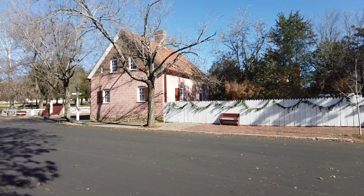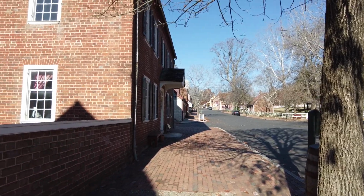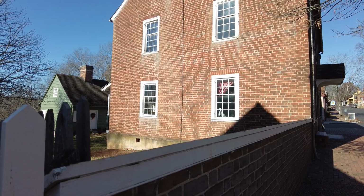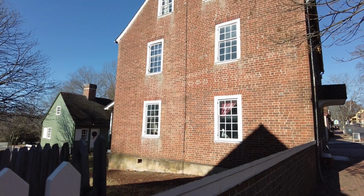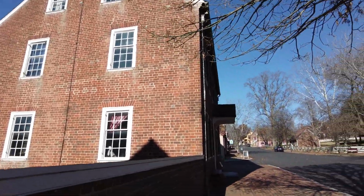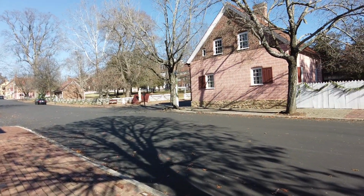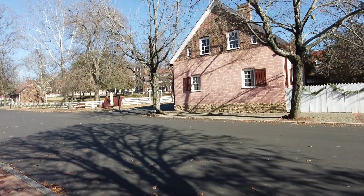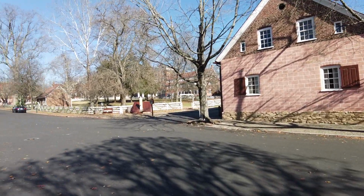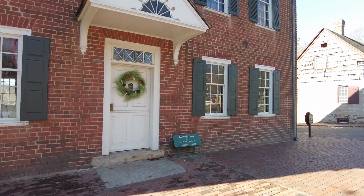Man, look at the style of this house right here. And across the road, look at this one. Handmade brick, 3 stories. Look how tall the chimney is. The John Vogler House. Well, let's get out and take a picture here.